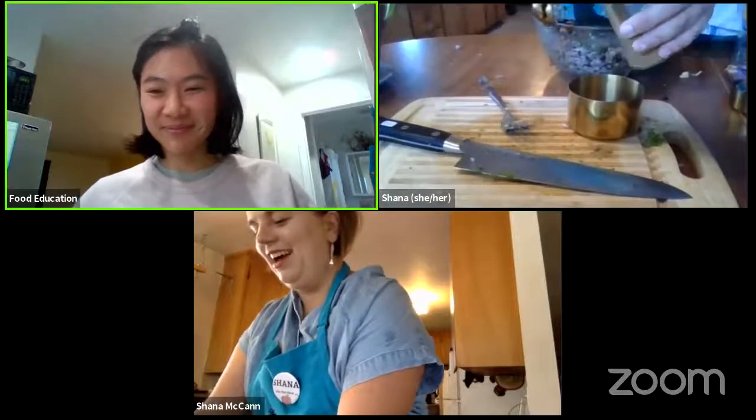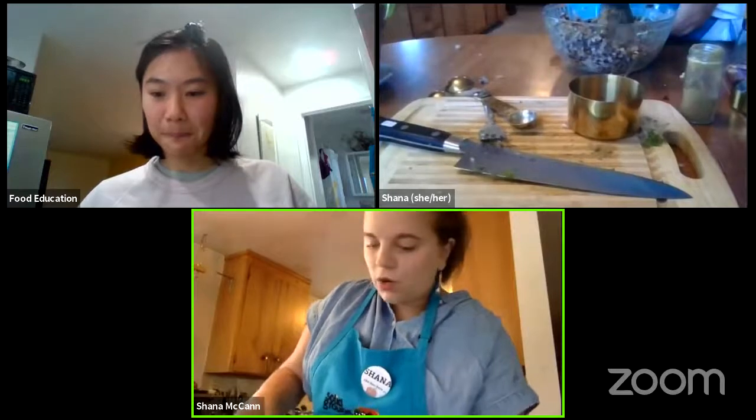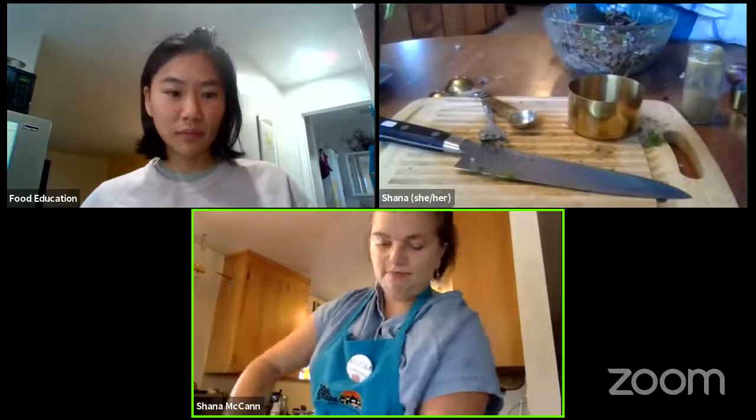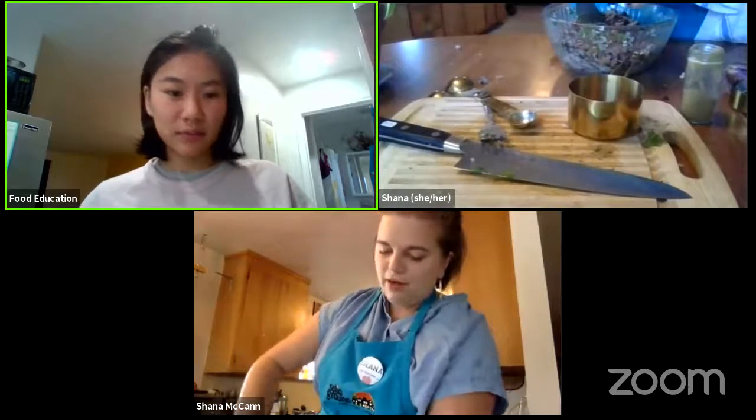So we're adding 1 teaspoon. And if you're a cumin fan like myself, you can add more. And then it says to add 1/4 teaspoon pepper. I'm probably not going to measure it. I'm just going to use my grinder and eyeball it. It's really okay to eyeball your spices.